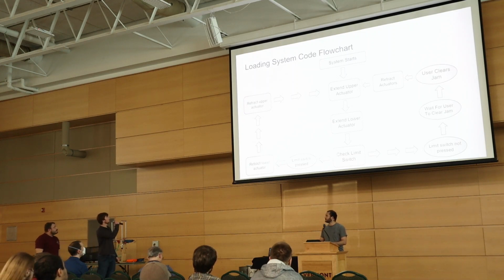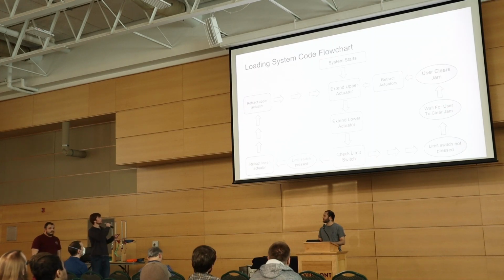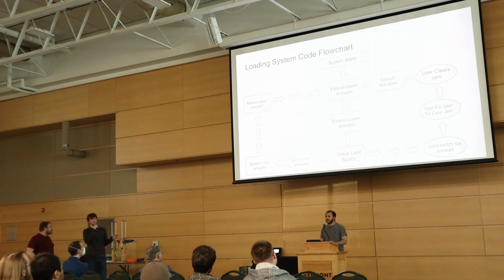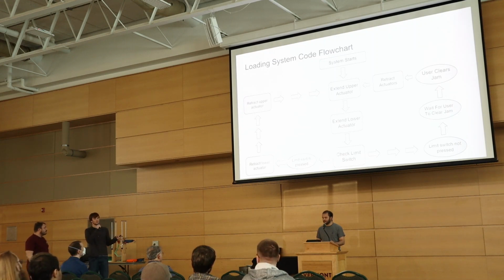So this is a flowchart of my code for the loading system. This is going to be the initial code that starts up when the system's powered on. It's going to come down, it's going to extend the upper actuator, which is going to pinch the beanbags in the upper system. It's then going to extend the lower actuator, the longer one, which is going to then push a beanbag down into the chamber and load it into the barrel.